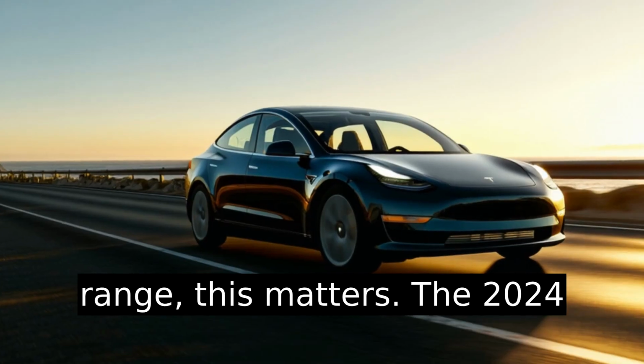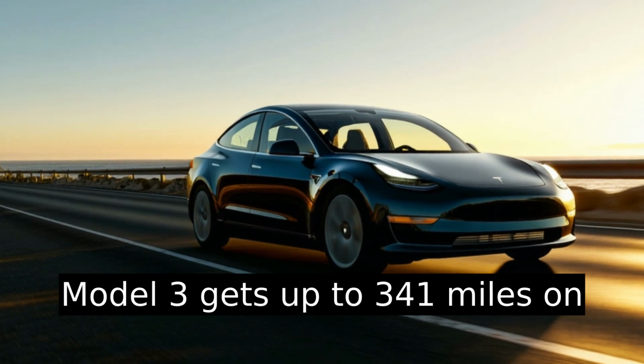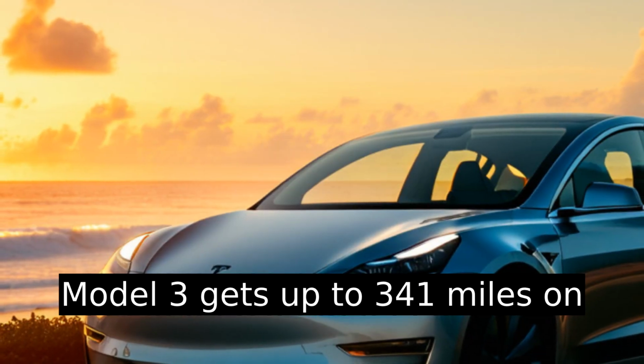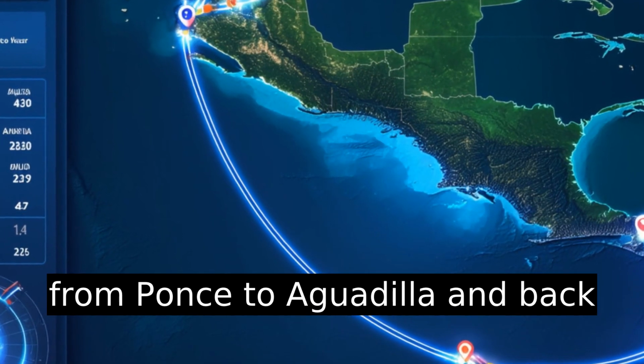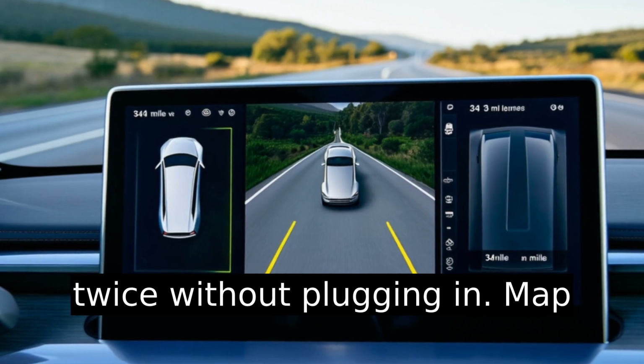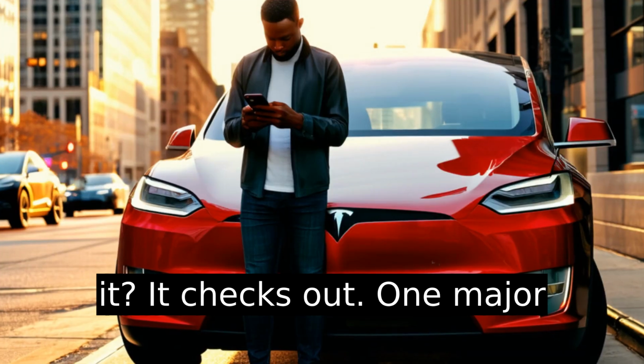Speaking of range, this matters. The 2024 Model 3 gets up to 341 miles on a charge with the long-range trim. That's enough to drive from Ponce to Aguadilla and back twice without plugging in. Map it? It checks out.